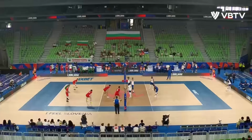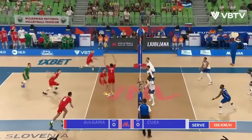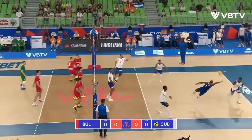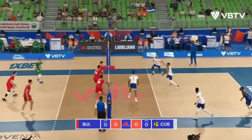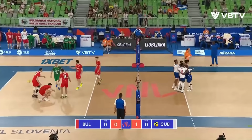And it is Cuba in white on the right, serving Bulgarian red on the left. That's a big serve right from the get-go from Malignant. Good pullback in the end. Sanchez has the opportunity to go cross-court, just drops that short on Nick Love.